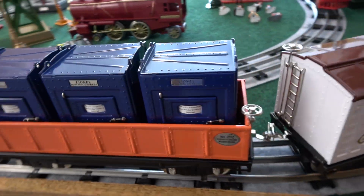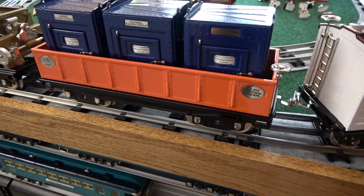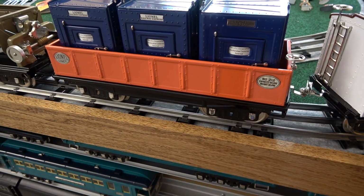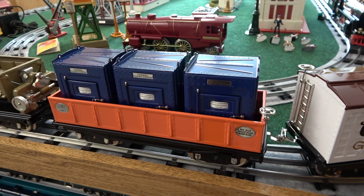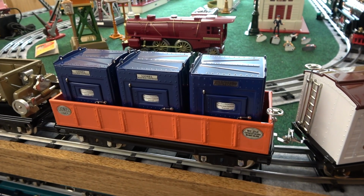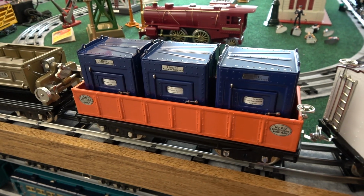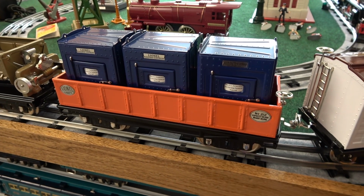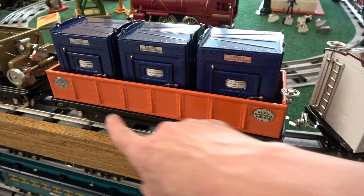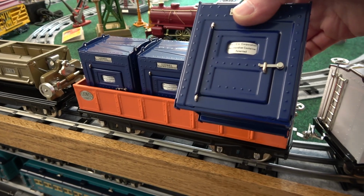And then we've got a container car here. So this is a gondola with containers. This one I was really happy to find because of the color combination. They do make this car, not too hard to find, but it's usually just black, with black safes and stuff like that, black containers. This is a bright orange with these really nice navy blue containers.